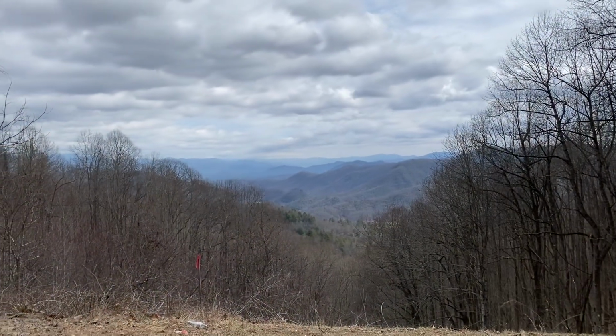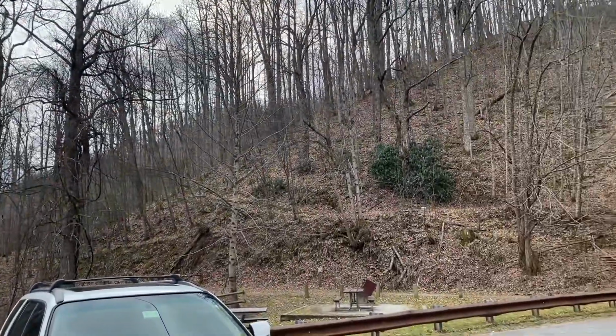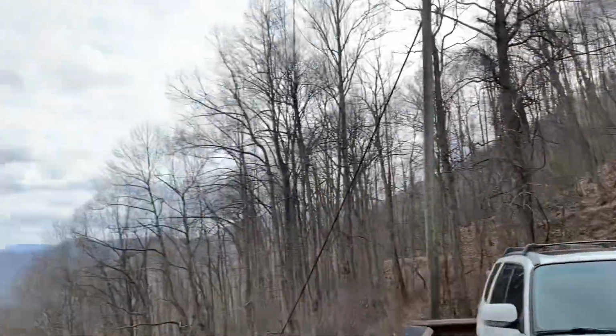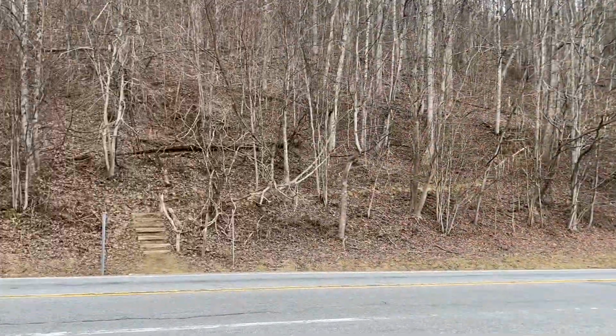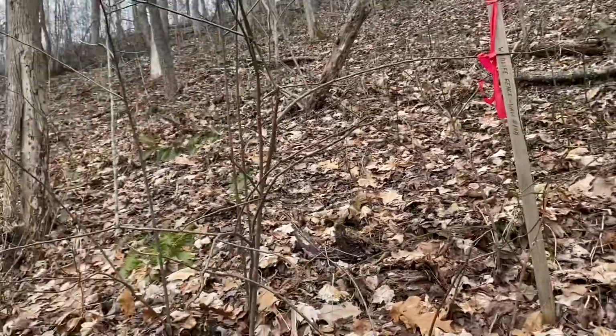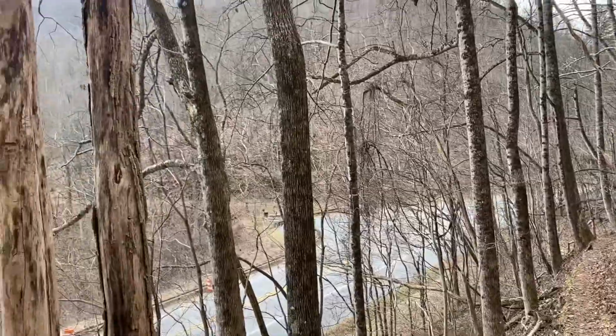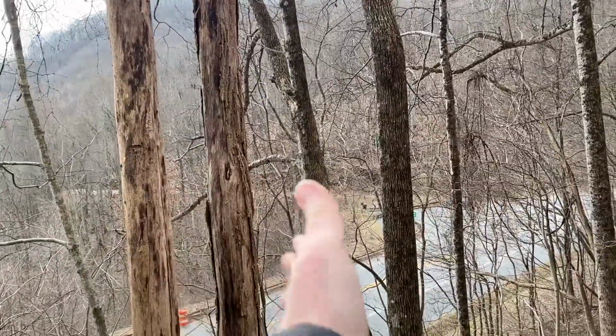This is the view from the parking lot up on Sweetwater Road. The wildlife fence wall post. So there's the road, and so the wall will be straight there.